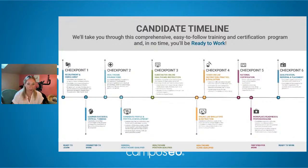So let's go through the candidate timeline. With Ready to Work, we have put everything into different checkpoints so you know exactly where you are on the candidate timeline. Checkpoint 1 is you are going to enroll. Enrolling is super easy.